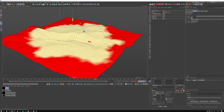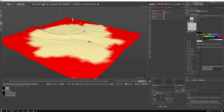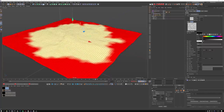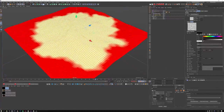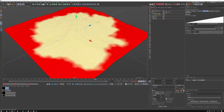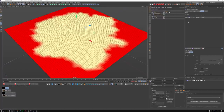With the noise, I'm going to reduce the overall amount here, and just let me find something that looks a little cooler. Okay, that's pretty good. Now I'm going to go into our vertex map, and you'll see here, once I carry this vertex information over into the falloff tab, it's pulling this vertex weight map. And now you see something's happened.